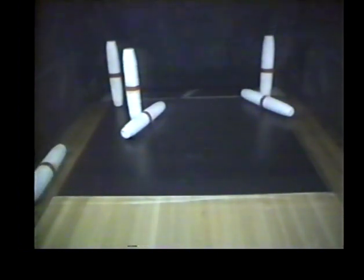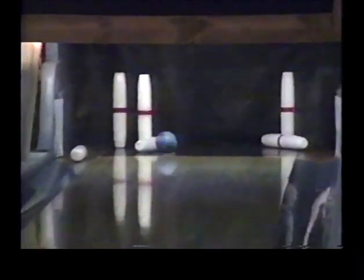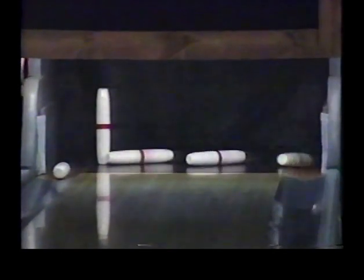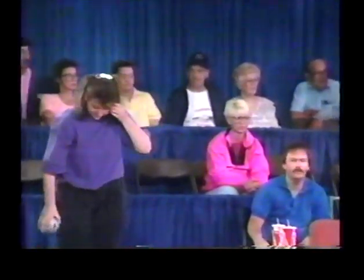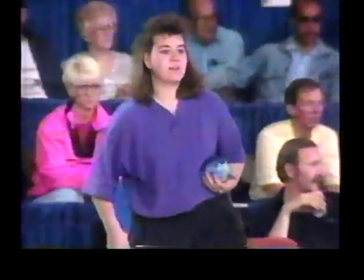That expression you saw in Annette's face when the wood hit the pin there, she was kind of hoping it might knock it into the 7. Remember, though, she's still in the strike, so these count double. Oh, look at that. That's a great effort. She said, wait a minute now. The 10 went and the 7 didn't. This doesn't make sense. What's going on? It's all right, Annette. You got 9 in the mark. That was a good count.